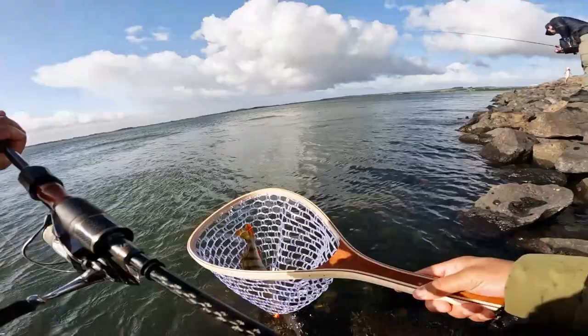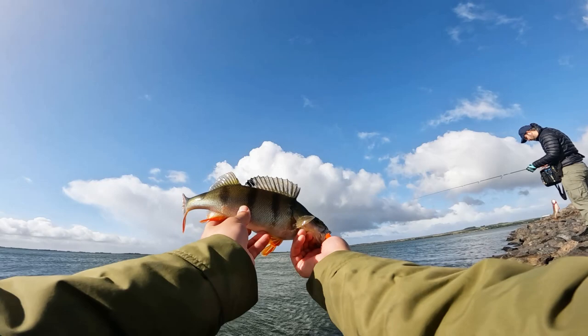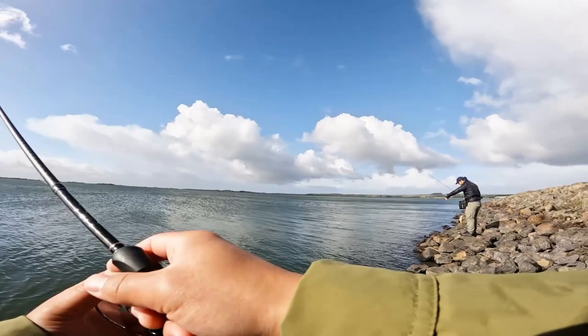That's a better one. That's a much better one. Oh no. It's a good one. Very good. It's got a bit of scarring on the back of him. Scale scarring. Pro lure once again doing the damage. Quick release.